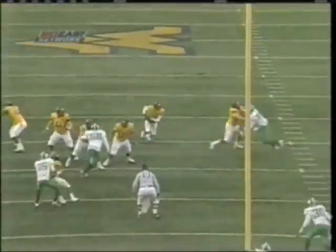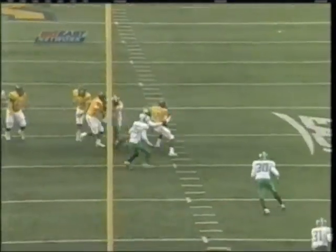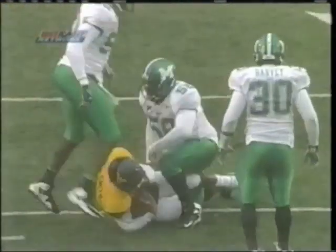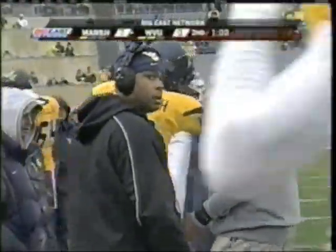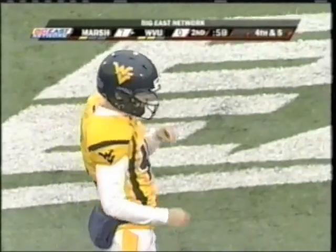And you can see Smith, I think he was looking for his big 6'8" receiver there in the slot, Wes Lyons. But once again, number 58, James Burks, comes up with a big pressure, able to haul him in.